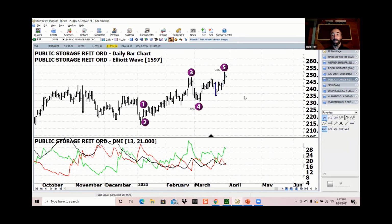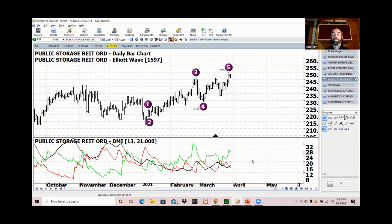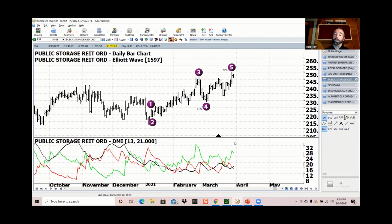It looks like this may really want to run. That's a really early looking setup, it hasn't quite broken above 20 yet, but that looks awfully good. But it did look good before we had this little pullback too, didn't it? So it looked really good back then, but now it's setting up again for a second run. So there could be big things ahead for PSA.